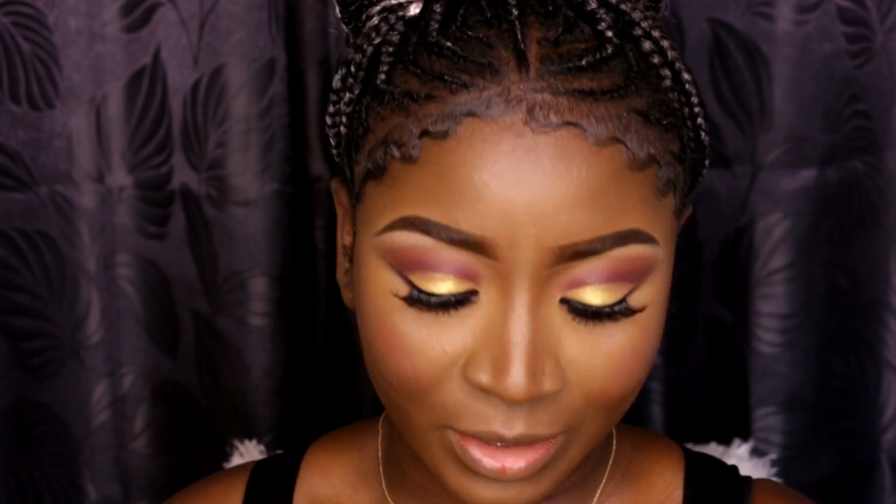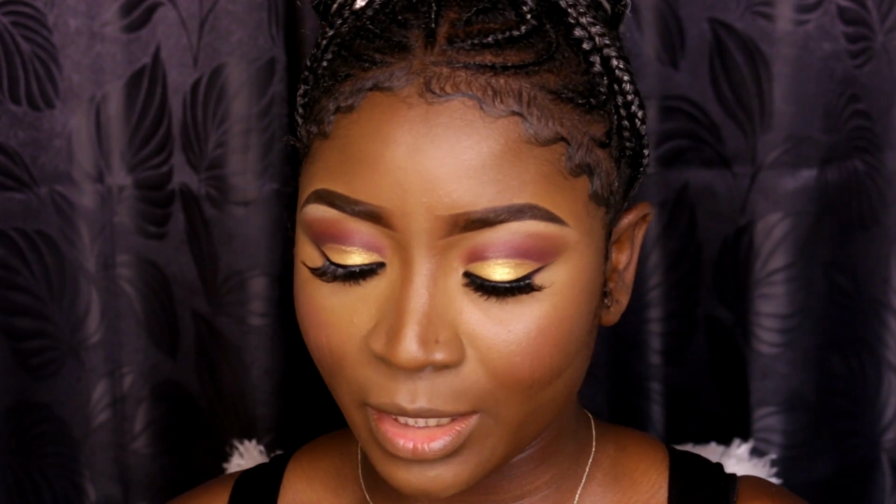So I'm going to be using another highlighter which I normally use, and it's the I Heart Makeup Summer of Love Triple Baked Bronzer in Hot Summer of Love. I know the name is long, but yeah, that's how it is. So I'm going to mix these two shades together.